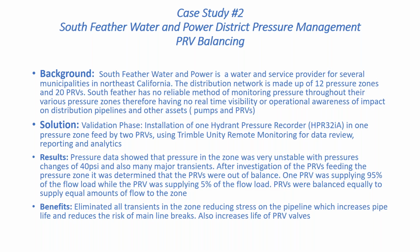And so what they were able to determine was that one of the PRVs was supplying 95% of the flow, while the other PRV was only supplying 5% of the flow load. So the PRVs were completely out of balance. They had no idea until they got this pressure data from the HPR. And so what the utility did was balance out the 2 PRVs to supply equal amounts of flow.